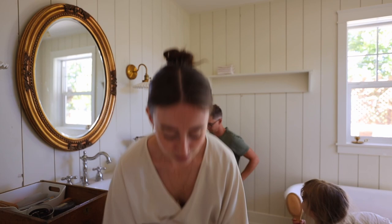We actually moved all of our stuff in here a little while ago and have been using the vanity area. We haven't been able to use the shower or the bathtub because, I mean, there's no curtains yet. This is what the ladder looks like sitting on the toilet.